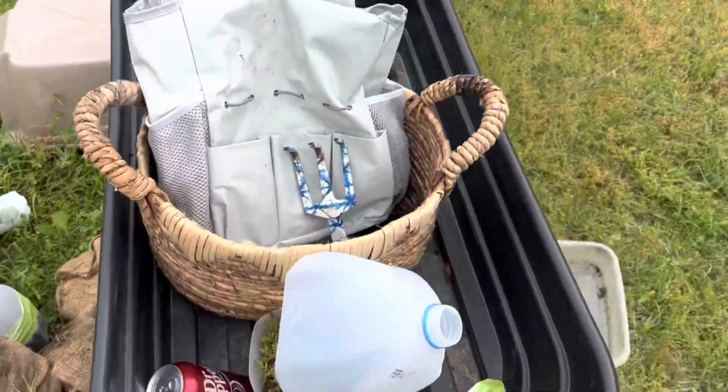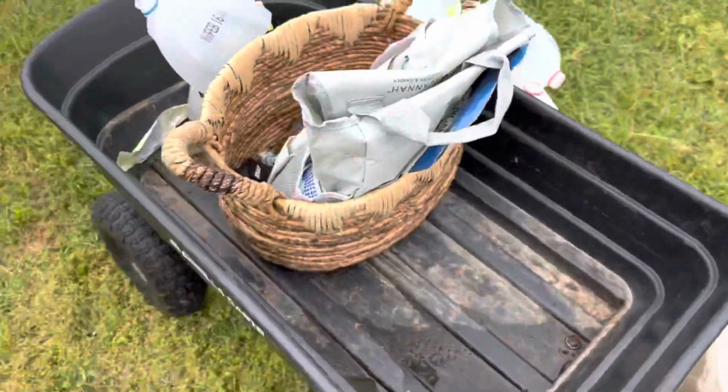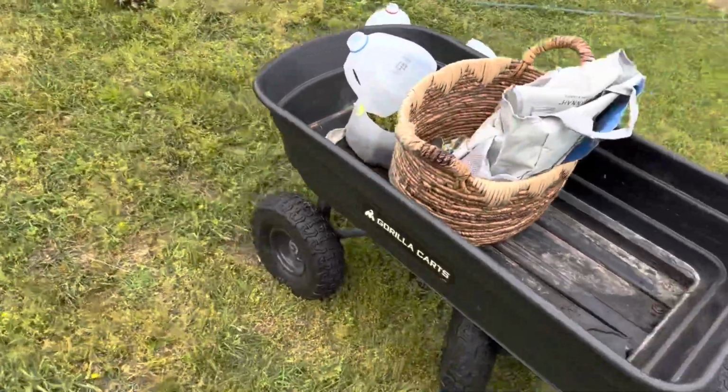Today I have got to beat the storm that's coming up because I need to plant some crepe myrtles out by the front gate, and I've got a little bit of time between now and the next storm that starts. So come on with me and let's get these crepe myrtles planted. Take the wagon with that. I'm gonna leave my car up here.